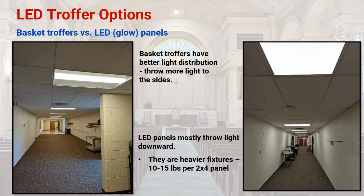The other option is what are called LED panels or glow panels or flat panels. The LEDs are in the periphery of the fixture, and they throw the light into the center, and then it glows and brings the light down. As you can see from that photo, it is a more direct source. It throws more light down than away. So you have dark spots and light spots, unless they're placed very close together. These fixtures are also pretty heavy. They can be 10 to 15 pounds for a 2x4 panel. So my preferred option is the center basket Troffer.